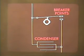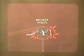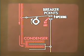One very important component in creating the high voltage current which fires the fuel-air mixture is the condenser. The condenser is connected across the ignition breaker points. It has 2 functions. First, as the breaker points open, they tend to arc. This may cause the breaker points to pit or burn. The condenser provides a place for the current to go during the first instant that the breaker points separate, so that it doesn't arc across the opening points.